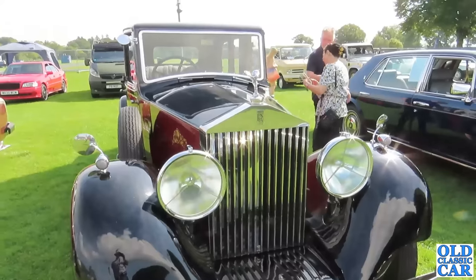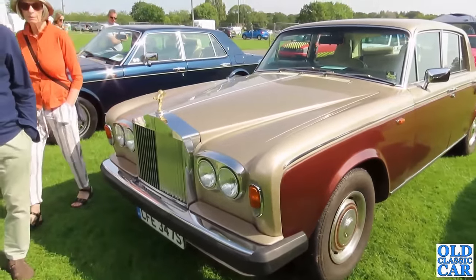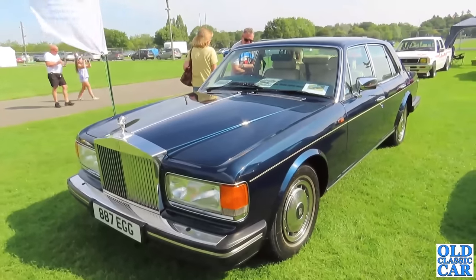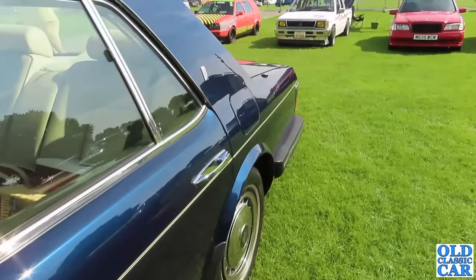Yeah. Proper car. And here, much later, this is a Shadow 2. A Silver Shadow 2. And on the end here, another Silver Spirit. Or it could be the Wraith, but I think this is the Spirit.